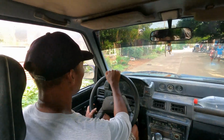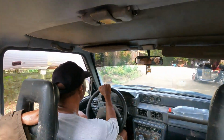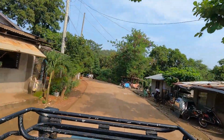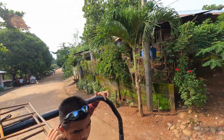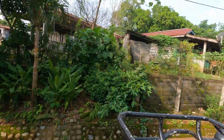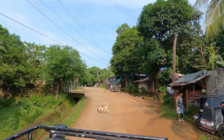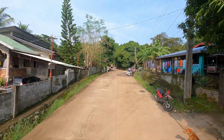So we're just preparing our 4x4 and right now we are driving on our way to the property. So at first we will be enjoying this pavement or cemented road, but later on we will experience a more challenging terrain, a bumpy ride. So if you're into this kind of property, stay tuned guys and let me show you how amazing Zambales is.